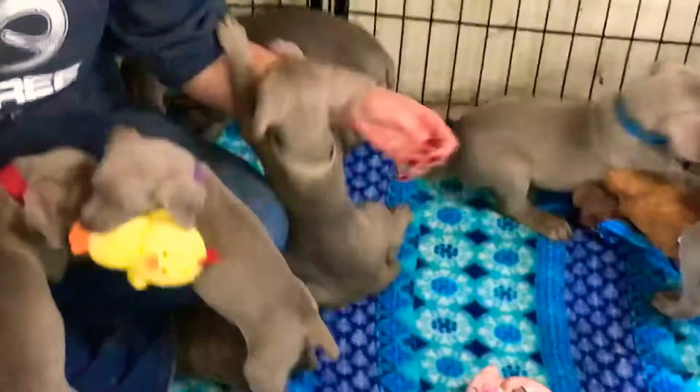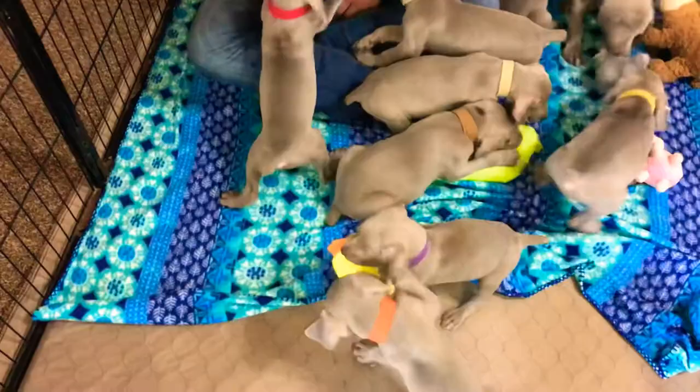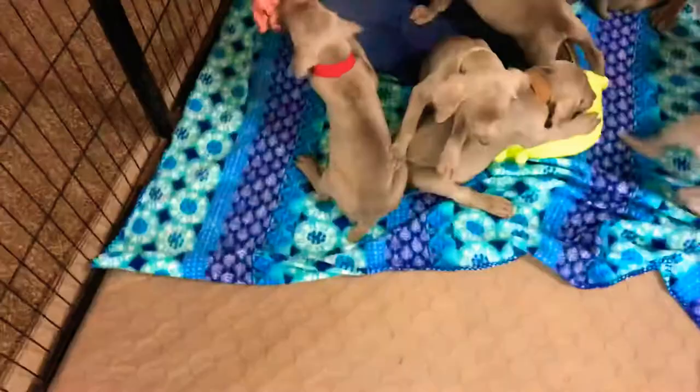Aw. So cute. Okay, so I wanted to do a video of the litter. They are 5.5 weeks. They'll be 6 weeks in 2 days. But there are 7 boys and 3 girls in this litter. And, oh, they're having a little tug of war there. And they are just adorable.